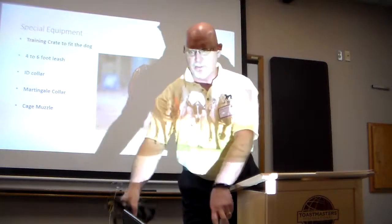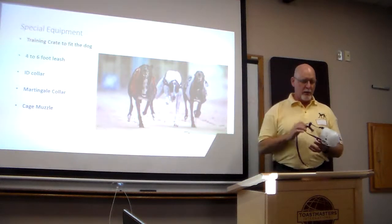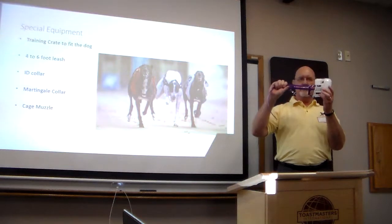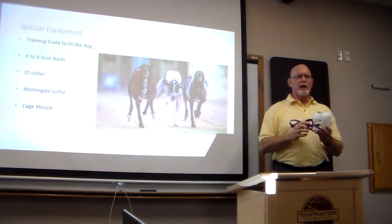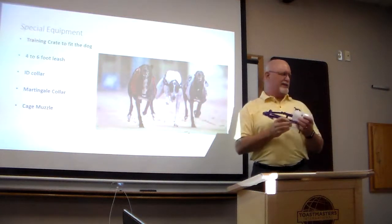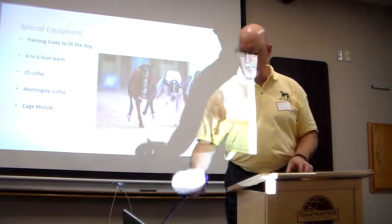The other is a cage muzzle. Obviously, these guys are wearing one. But I wanted you to know that these are very important pieces of equipment. They keep the dogs safe from themselves and from each other. And their disposition changes as soon as you put one of these on. They're not nearly as aggressive or excitable because they know things are quieting down.